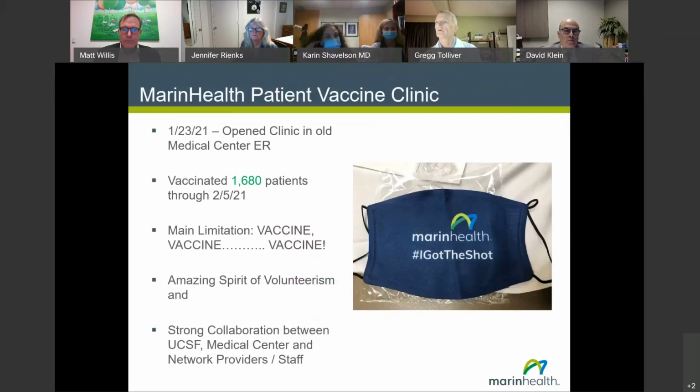So, the clinic opened in our old Cedar Pavilion, which was our old emergency department. I shared already the numbers, and the main limitation, and I think Dr. Willis made this point, is clearly vaccine, vaccine, and vaccine. All of us, and I think this really applies to Kaiser and Sutter as well, are prepared to put more shots in arms, but we are dependent on the supply at this time, and we are absolutely making sure that every dose that we have gets administered straight away.